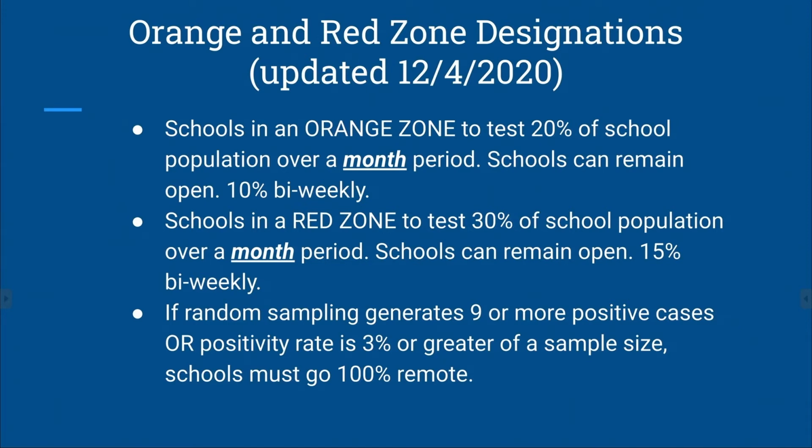Before, we were told that we had to close for 4 days and then return, and we had to meet some metrics regarding testing. That's not the case. Schools in an orange zone need to test 20% of our school population over a month, not 2 weeks. So they actually gave us a month to test, and we can remain open.